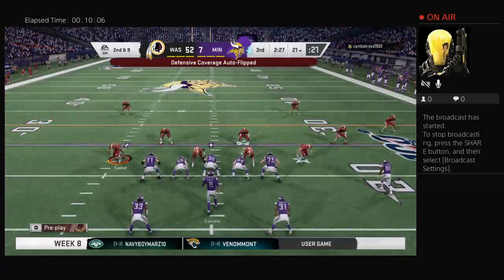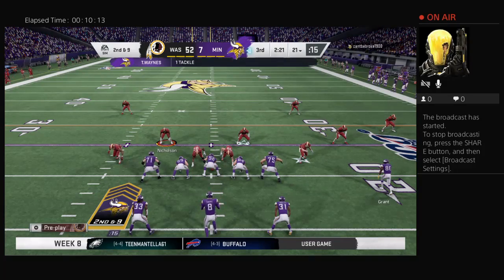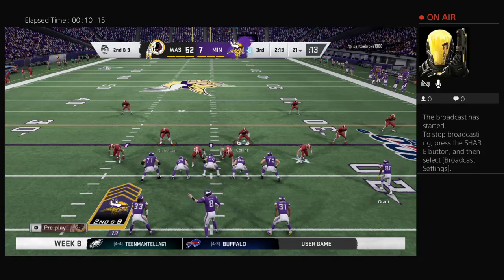Yeah, but you're hungry to get back out there, aren't you? You better be, because otherwise, it's going to be a long day for you. 2nd and 9 now from the 21. Come on, D. Move.